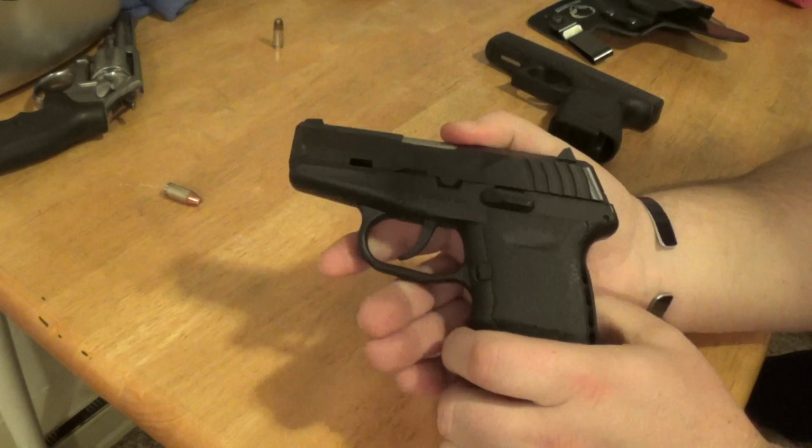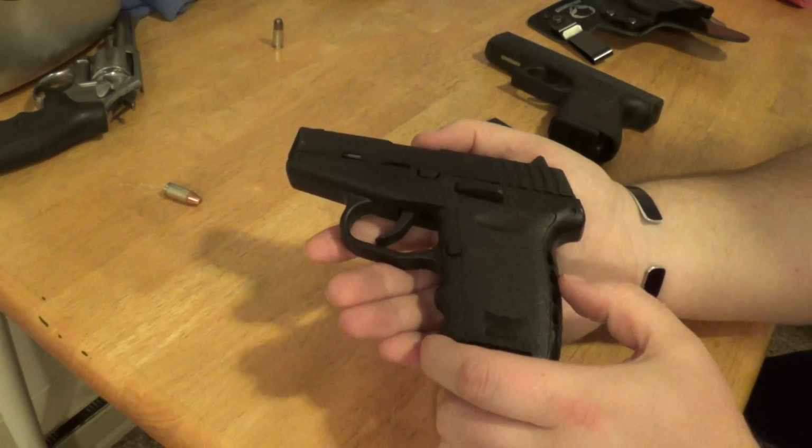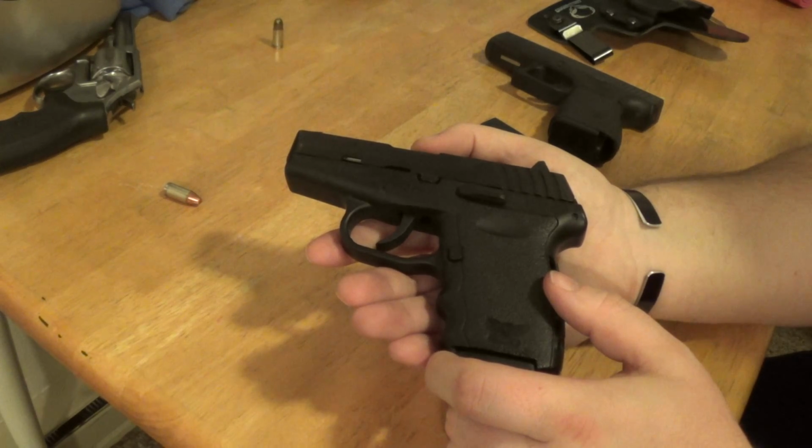We might keep it as a house gun, just to have a gun in the house where it sits and never leaves the house. So we might do that. But as a concealed carry gun, I'm going to have to retire it or sell it.